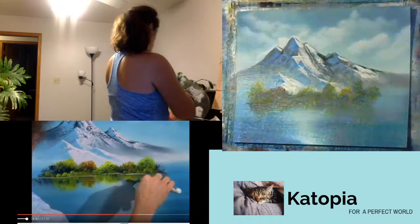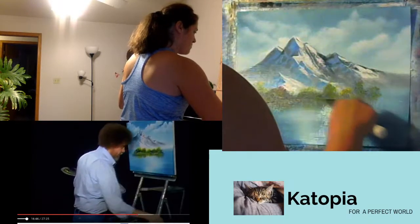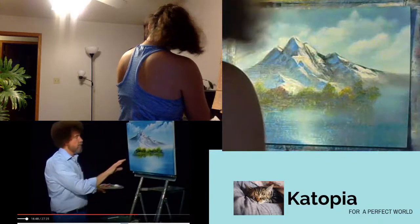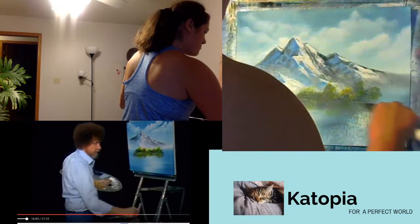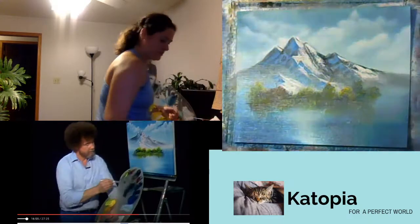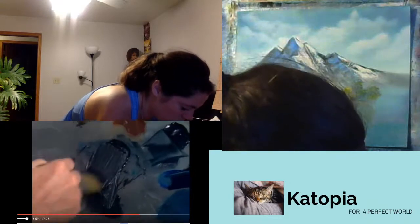Now keep these water lines and ripples basically straight. If they're not straight, your water will look like it's going to run right out of your painting on the floor and get the floor wet. We don't want that to happen. Okay, going right back to the 1-inch brush into the dark color. Very dark color.